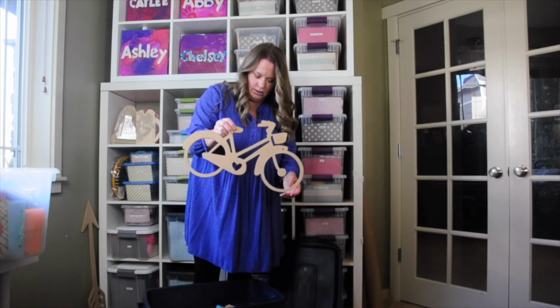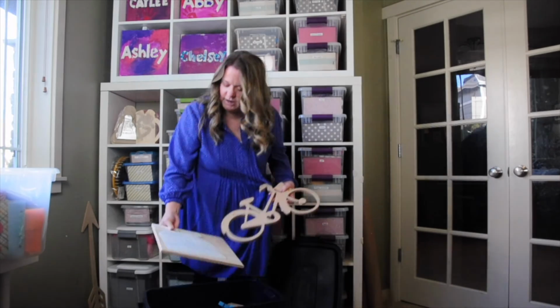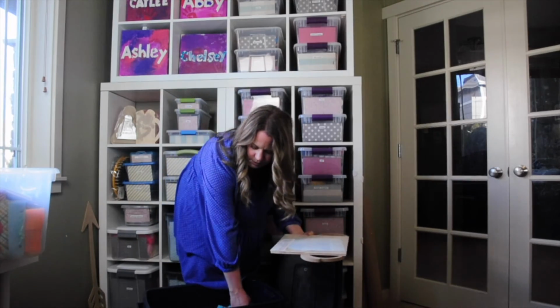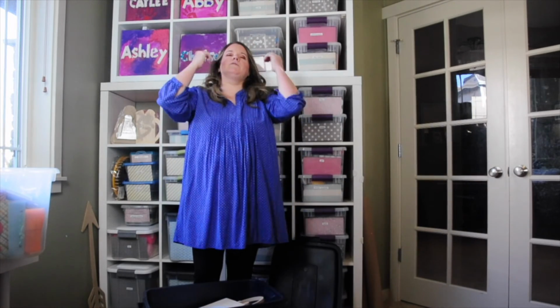So there's my little bike, and this was a Christmas craft that I forgot to do. It says mistletoe, meet me under the mistletoe. It's a lot of craft projects that are bigger chunks of wood that I can use at a later date when I want to work on a fun project. And some of them you'll see here on the channel, and some of them you'll just maybe see on the wall, all done.